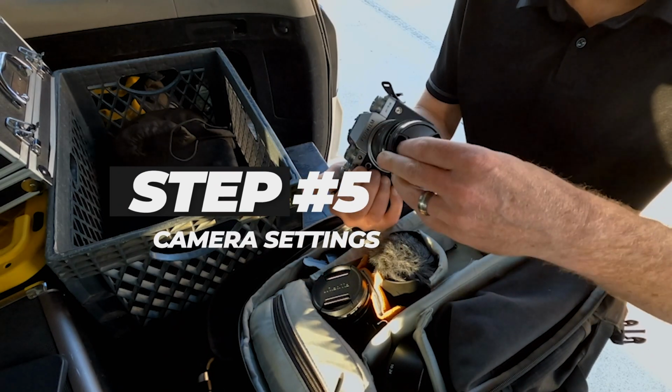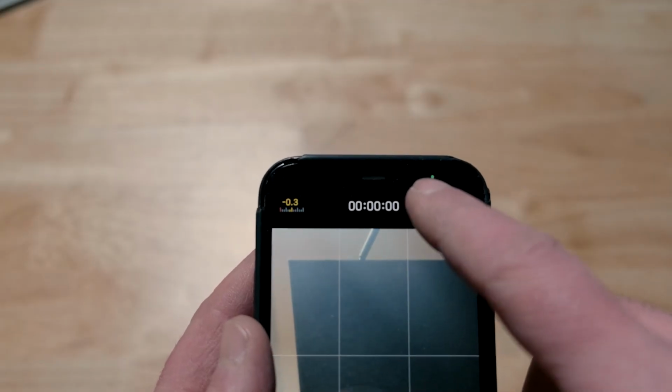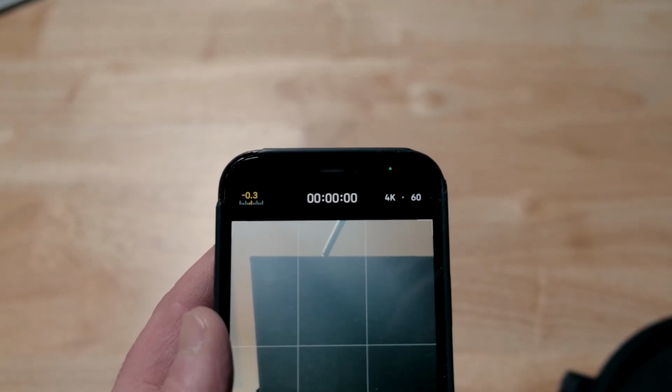Ideally, the best camera for a car video is a DSLR or mirrorless camera. My personal camera of choice is the Fuji X-T4. It's a great all-around camera that's really easy to use and affordable and takes great photos and videos. If you don't want to invest in a new camera just for this purpose, you can still get amazing results with just a smartphone as long as it has a 4K camera.